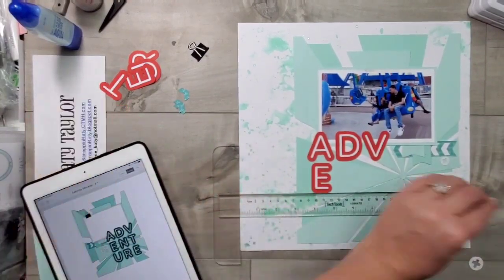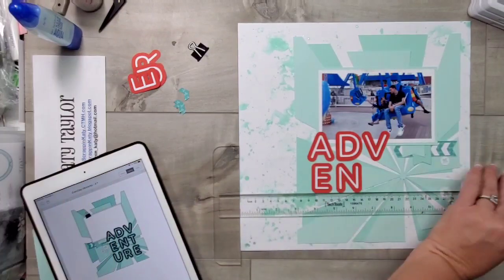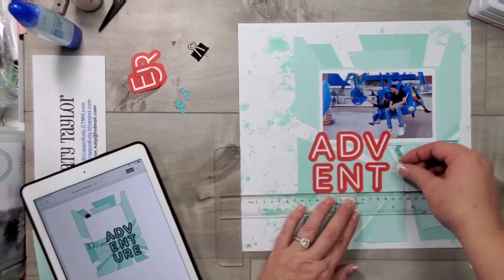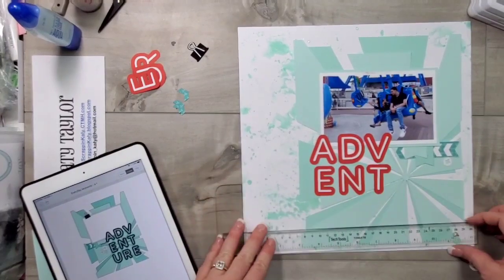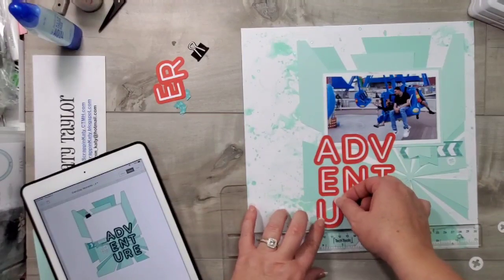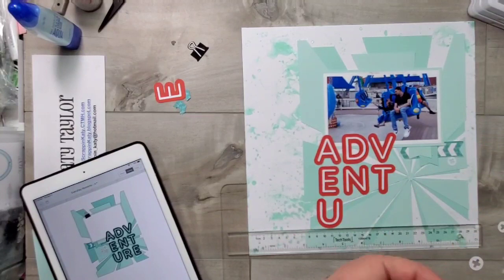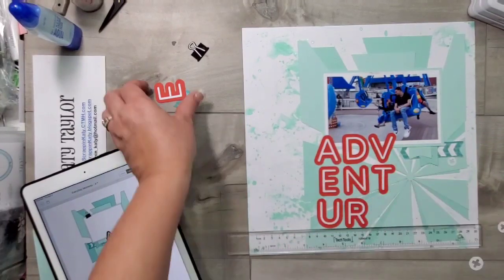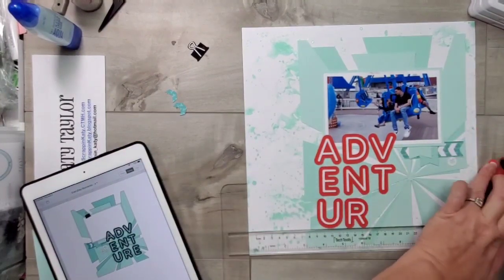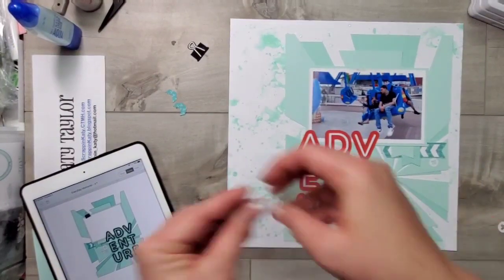So in between the letters, there's really no direct or exact science. I'm just kind of eyeballing in between the letters, but as long as they're straight along the bottom and kind of lined up with the letter groupings above them, I think it looks great. So I'm just going to finish adhering this title down, again, making sure that they are straight along the bottom and just eyeballing their placement with the letters above them.